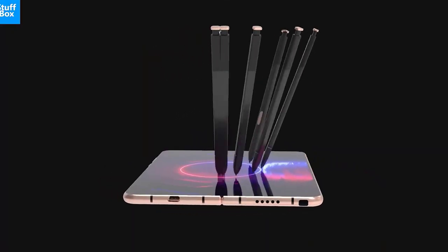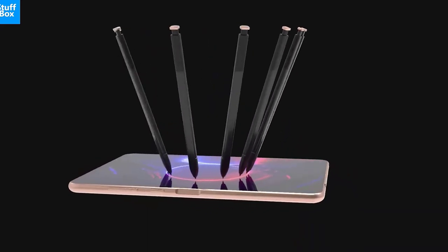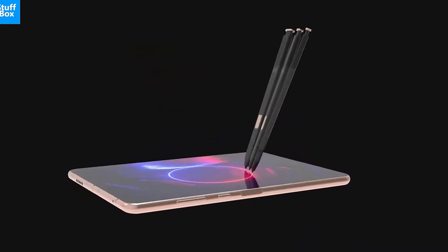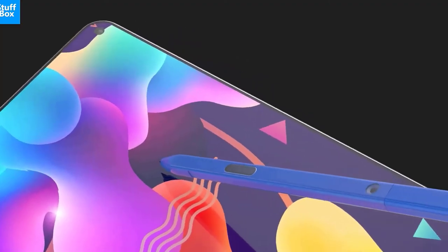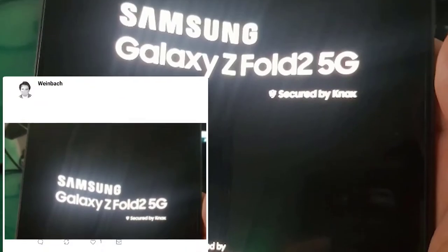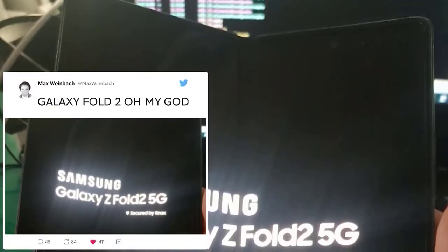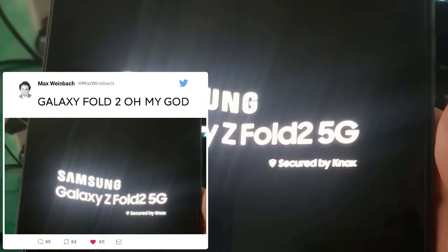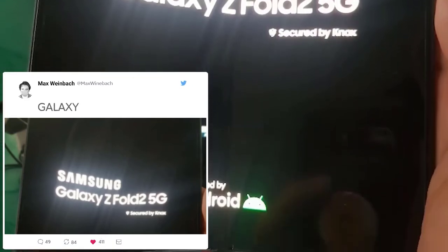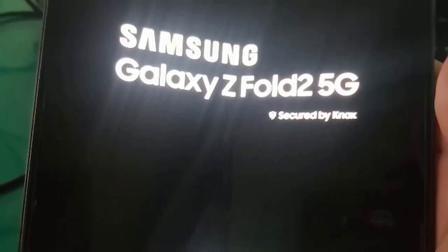Next up, we finally got a live photo of the Samsung Galaxy Fold 2, and this was originally posted by an unknown user on Twitter, but it was shared by Max Weinbach. I have to be honest, this looks pretty legitimate, and it shows us a stunning full screen device. Strange at first, but it does make sense due to the internal location. We can be pretty sure now this is exactly what the phone is going to look like. Of course, it's only a few days until we get the confirmation from Samsung.